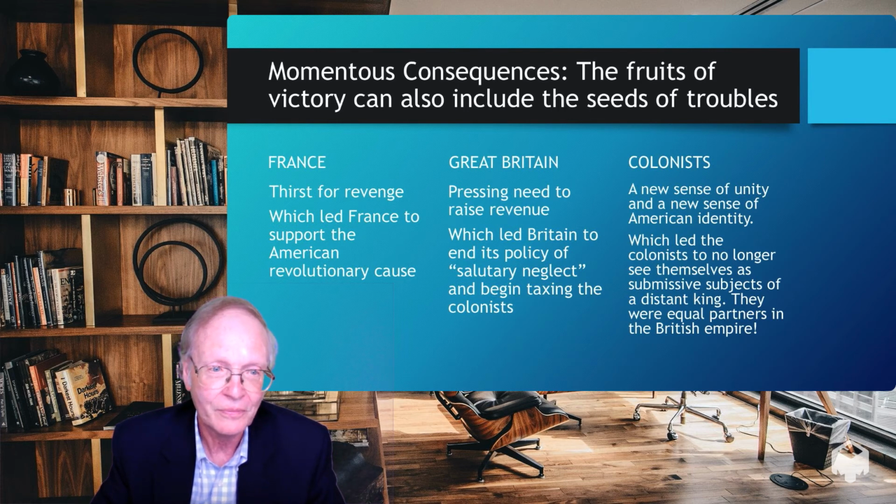Let's take a look at how the French and Indian War affected France, Great Britain, and the colonists. As we learned, the French thirsted for revenge. This would lead France to support the American Revolutionary cause. Their support proved to be instrumental in enabling the colonists to defeat Great Britain.